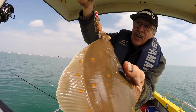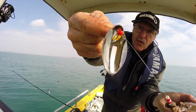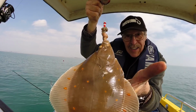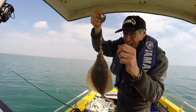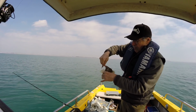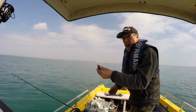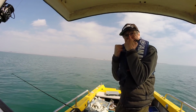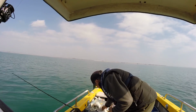You see the beads there. There's my plastic tablespoon, not a teaspoon, it's a larger size one. Plastic tablespoon there. And you can't say it doesn't work, folks, can you? I can't wait to get up for another drift. This one's really unusual. Hasn't swallowed the hook. But I'm going to chuck him back for luck. I love eating plaice. What have I done?